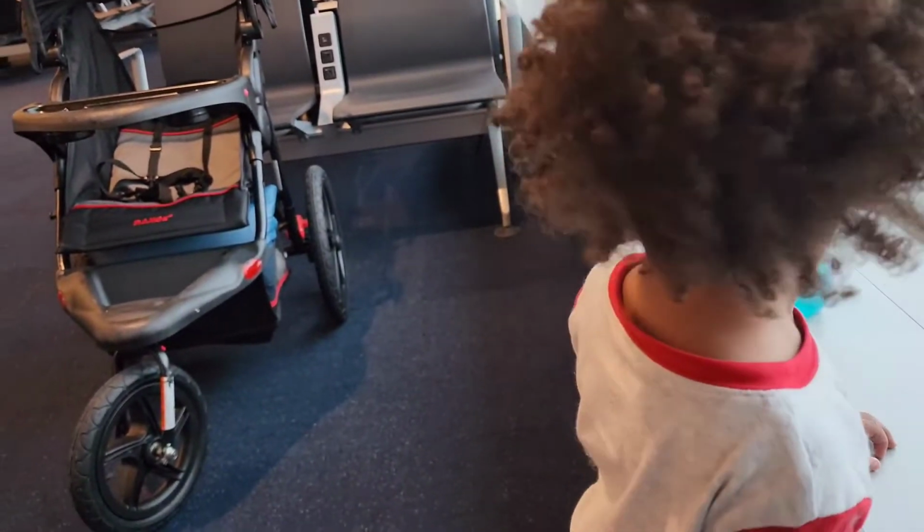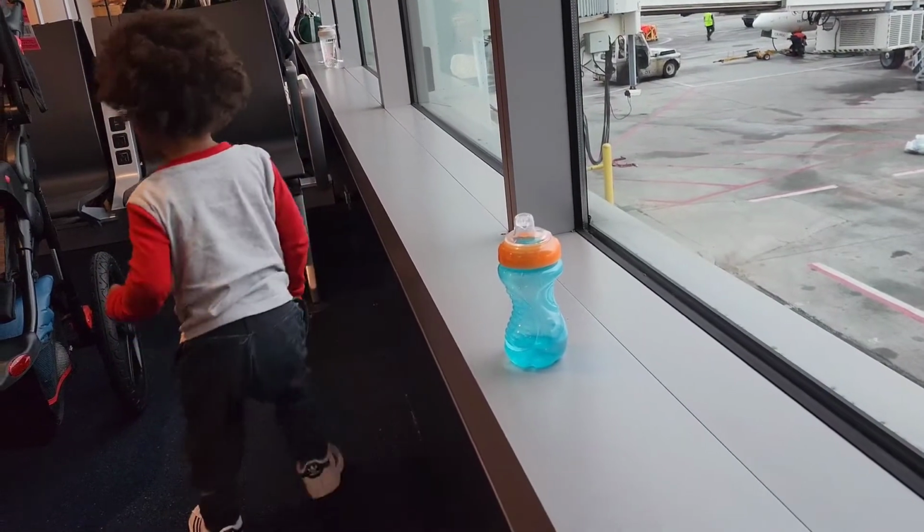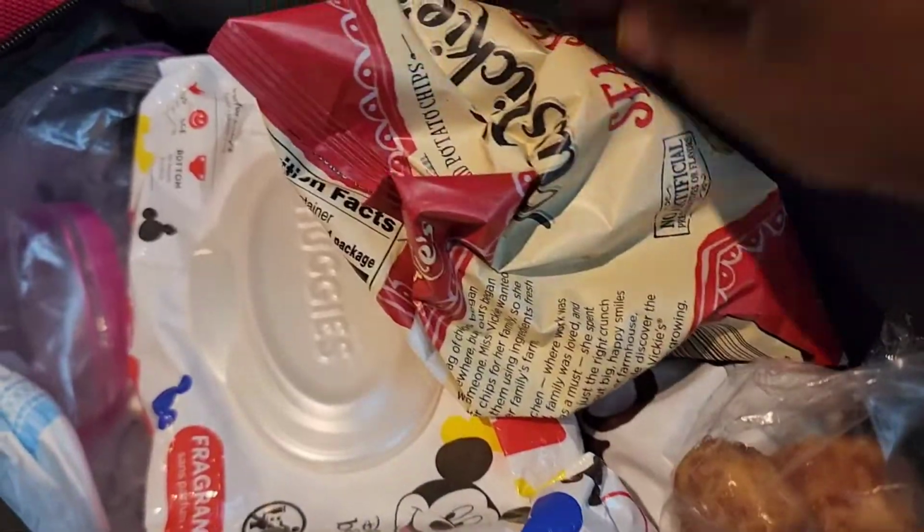That's the stroller that I have on this trip, and it's possible you can make moves with the baby, y'all. Y'all can do it. You want something to eat? Okay, he just signed eat to me, so I'm gonna feed this young man, and I'll check back in with y'all, okay?